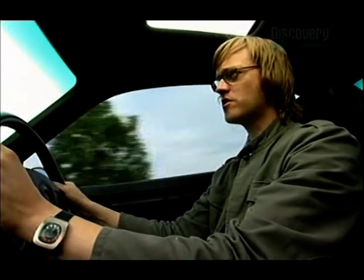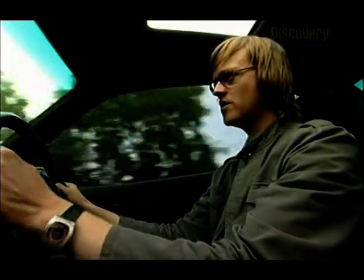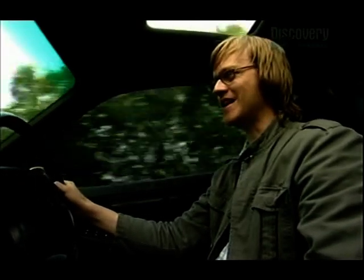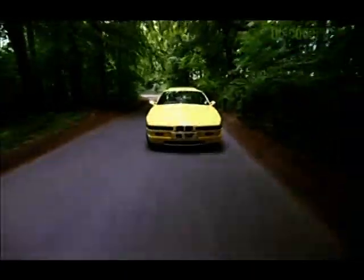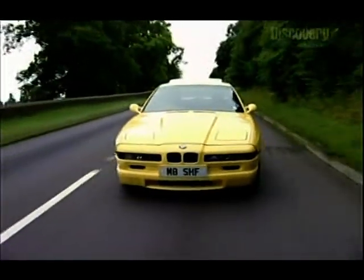Now, the 8 Series has something of a dual personality. If you want to just waft along, or if the weather's bad and you don't want to press on, you can keep things in the comfort setting. But press the sport setting, and all the dampers become firmer, and the throttle becomes much more responsive. So it unleashes a whole new echelon of performance and handling that allows you to have a hell of a lot of fun. Hooray! Woohoo! So while it's not super nimble into corners, it's very composed.